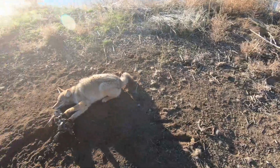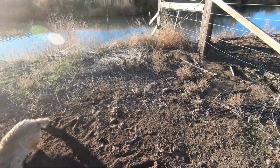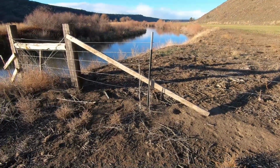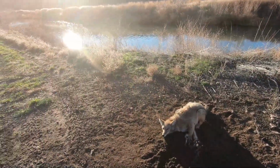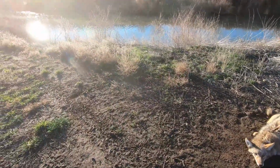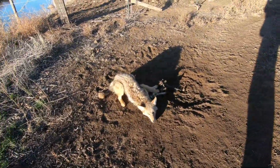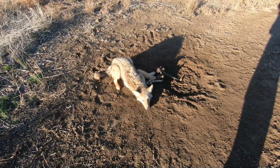There's one of my underalls. Anyways, right up against this long running barrier here. The water's really deep. They're not crossing it right now, and even in this area they don't cross. It's 6-8 feet deep. I shouldn't say they don't, but it's not likely they do. So anyways, we're gonna kill this guy and keep on going. Kind of a pretty little coyote.